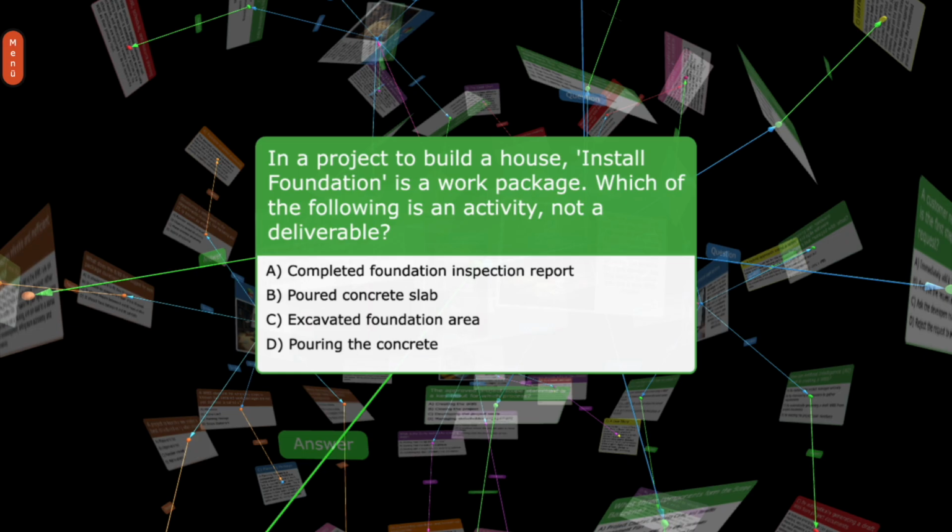In a project to build a house, install foundation is a work package. Which of the following is an activity, not a deliverable? A. Completed foundation inspection report. B. Poured concrete slab. C. Excavated foundation area. D. Pouring the concrete.